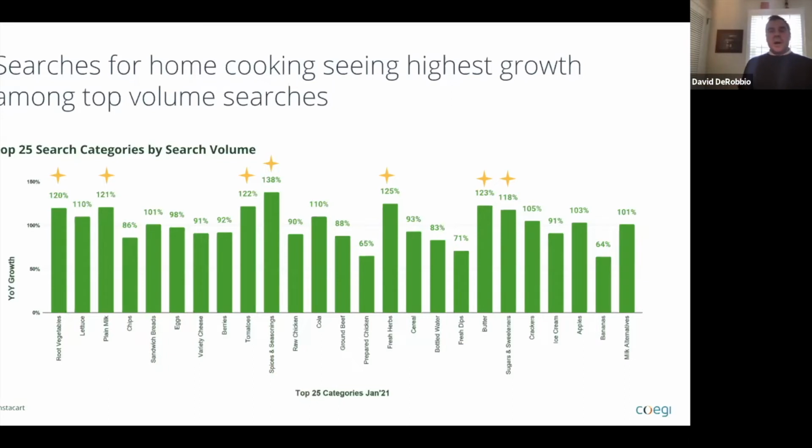I'm on the ad side, right? So I came from LiveRamp, I came from ad tech, right? Instacart is by no means an ad tech company. We have an advertising product. We have a lot of work to do to grow that product to get to where it needs to be.